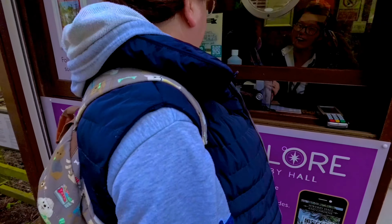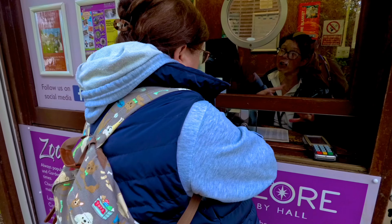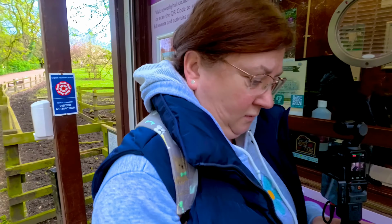Just there to look around the gardens and the zoo. Right then, so the admission ticket is a standard price, it's £11.50 and it covers everything. So it covers the hall as well if you decide you want to go in. All right, lovely, thank you. Hold that for me. There we go. Thank you.